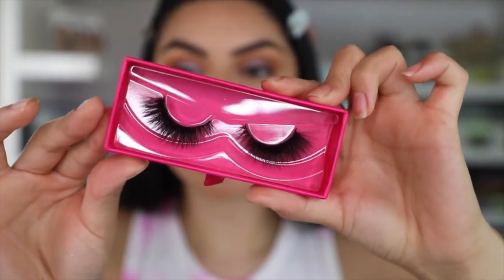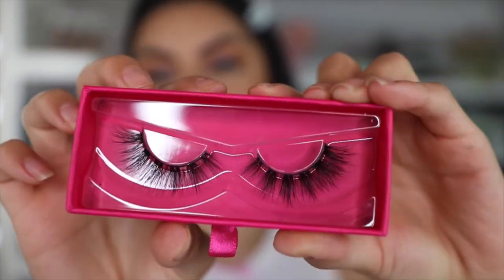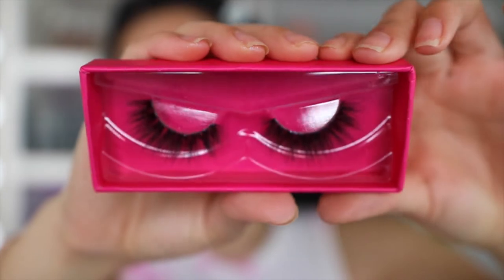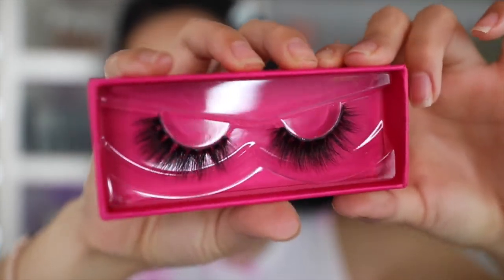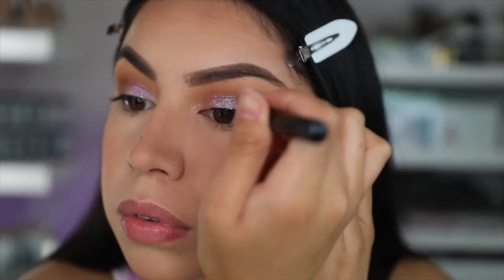But can I just say, these lashes were only $6.99. They're Faux Mink, and look at this, you guys. Look how bomb these lashes look. Oh my gosh. That one was Discreet, and then let me show you guys Insta Famous. This one is so cute, especially for a natural glam look. And then let me show you the ones that I'm going to be using, which is Hush Hush. I feel like they're the perfect wispy lash, and they have that volume, but not too much, so these are the ones. Okay, so I'm gonna go ahead and put some liner and put these lashes on.